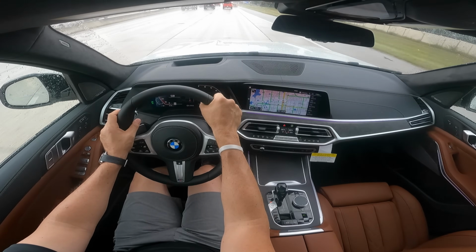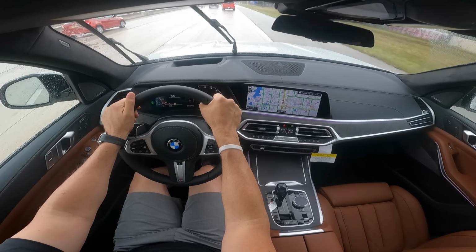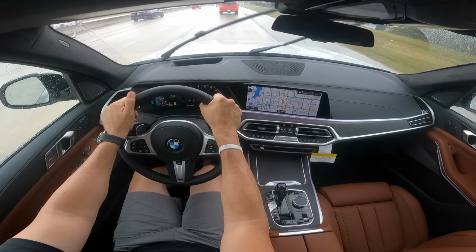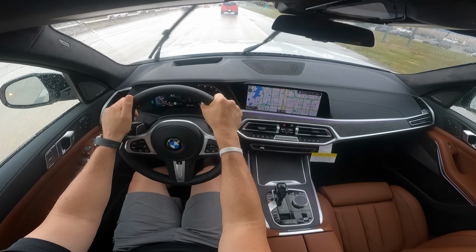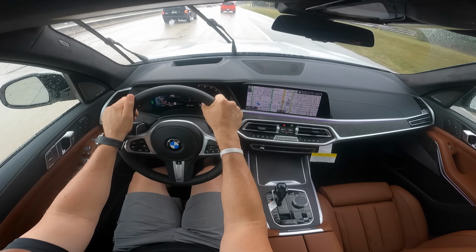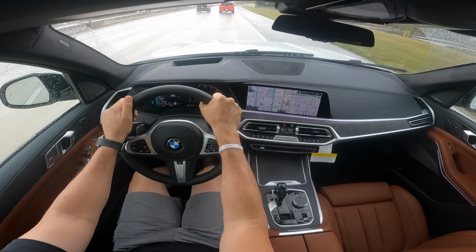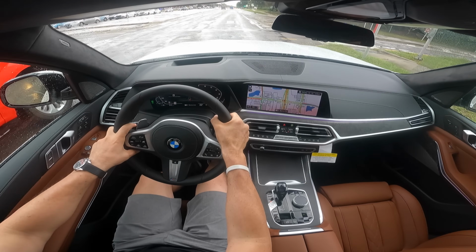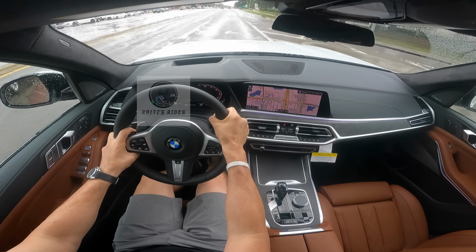As you can see, Florida drivers just out of control, especially in the wet, like why oh why. But the leather seats are so comfortable, especially with massage, head-up display, and tons of visibility. Really, really that good. All right, guys, on throttle, dead stop, here we go.